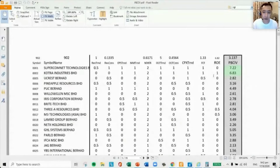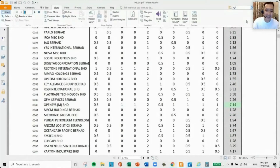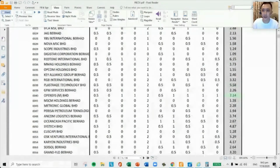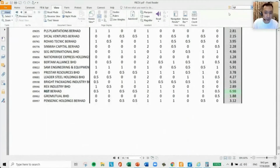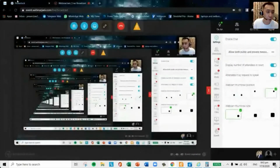All right, guys. So right now, maybe I'll show you a few first. For example, Supercomnet here, 7.22. Another one I saw, I was just looking at it, RGT. RGT is also another one that came out very recently. This is a very recent stock that came out to be a high scoring stock. RGT Berhad here is 6.98, very close to 7. We like that. It was a very low score, 4 plus points, and right now is very close to 7 points, like 6.98. And Supercomnet 6.22. So what is happening to the chart right now?